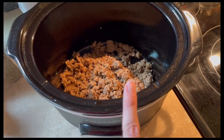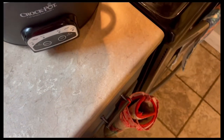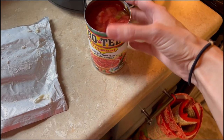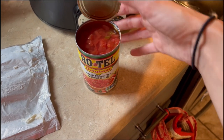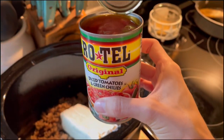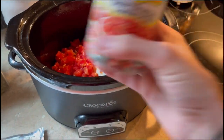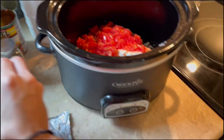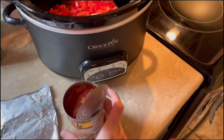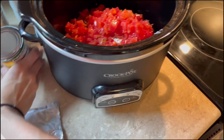Okay, so I got my sausage in here, and then I am going to add a cube of cream cheese. And then, I don't know how it happened, but I missed that you're supposed to have Italian tomatoes, but you know, good old Rotel. So we just won't tell Tyler that I messed up yet another recipe. But I mean, if you doctor it up, it's your own, right? We'll go with it. So I'm putting 2 cans in there.